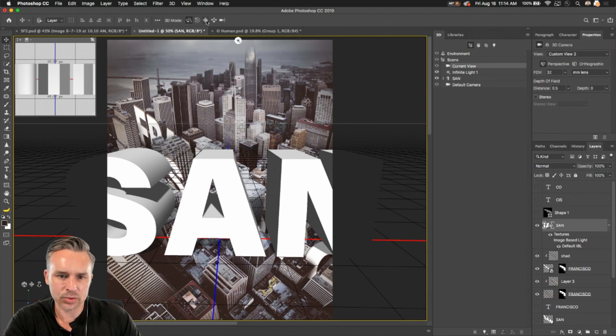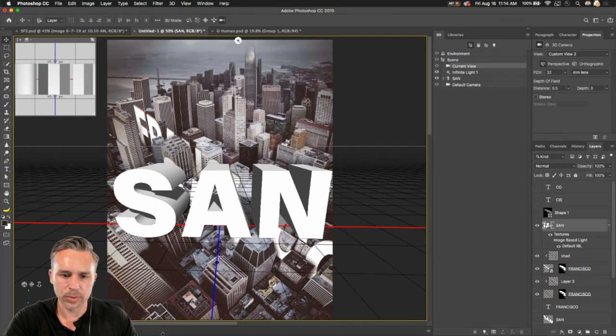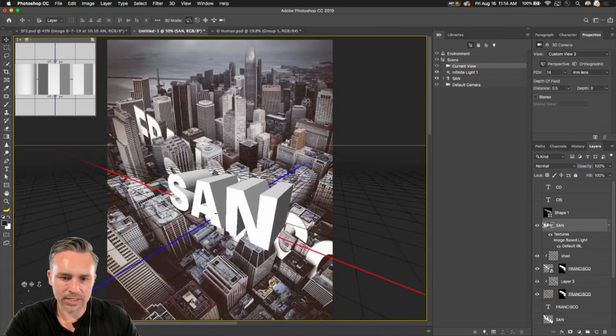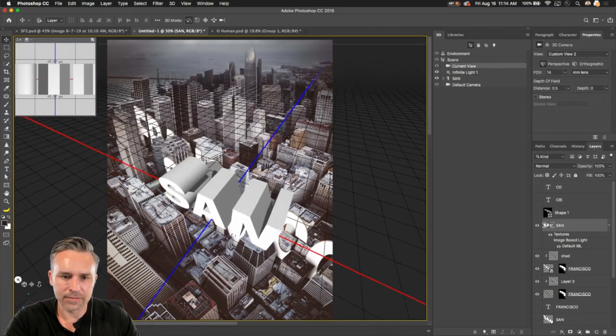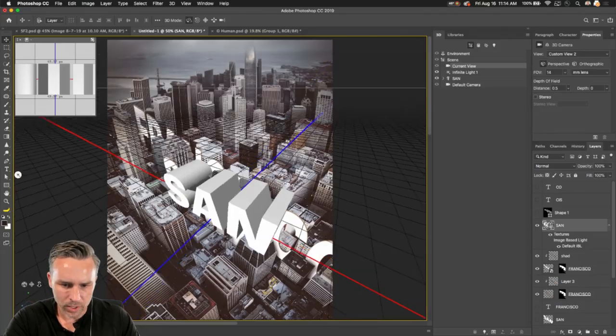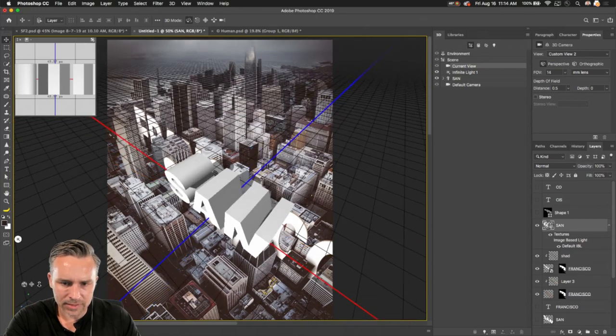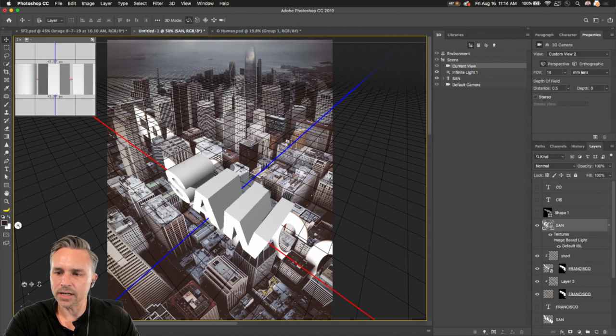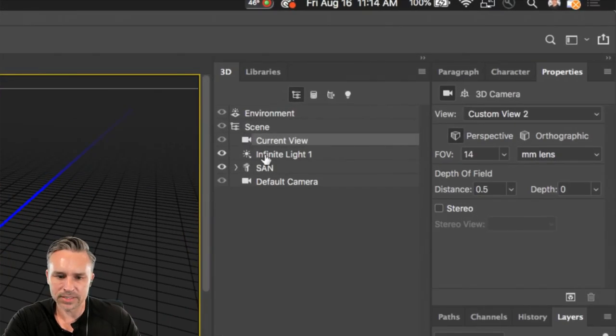Taking this, let's shrink this down. Rotating this accordingly with the vanishing point of the bear over here, roughly. Something kind of like that. And I can always cheat this a little bit. It just depends on what I'm trying to do because I still want to keep this text legible, right? There's my current view. It's at the right angle.